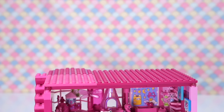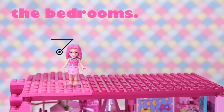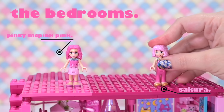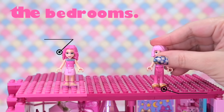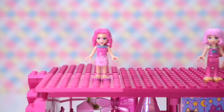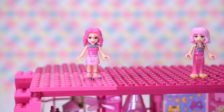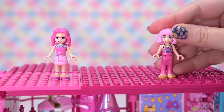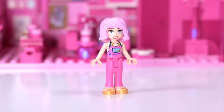So this floor is going to be the bedrooms. The bedrooms for Pinky McPink, who is the mother to 4 of these pink children, and Sakura, the oldest girl child. Oh my gosh. So I think maybe we're going to start with Sakura's room, and it's going to be over here. Pinky McPink's room's going to be over here. We're going to try and make sure it's reasonably equitable. Is it going to be though? Who can tell?